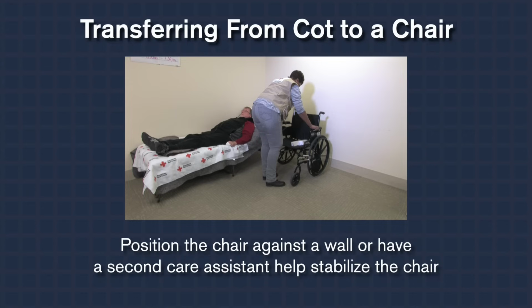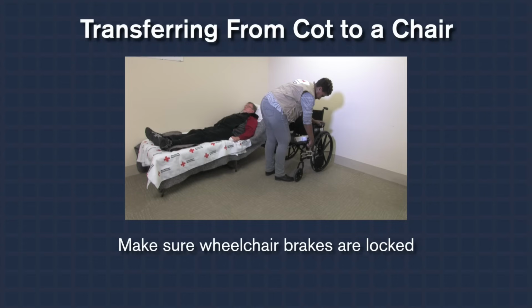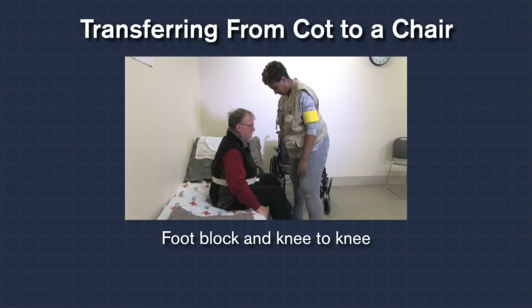The chair should be positioned against the wall, or you should have a second care assistant helping to stabilize the chair. When transferring a client to a wheelchair, be sure to lock the wheelchair brakes before tending to the client. There are several methods for foot and body placement, but foot block and knee-to-knee will be demonstrated here.